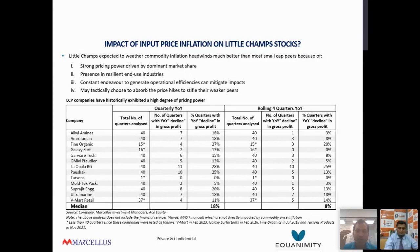Secondly, fortunately for us, most of the Little Champs companies, 50-55% of the Little Champs companies, cater to industries which are very resilient. For example, it goes into pharma, personal care industry, food industry, where the demand is relatively inelastic. So the customer has to pay the price, because these products are essentials of life. So 50% of the Little Champs exposure is to that kind of end user industries.